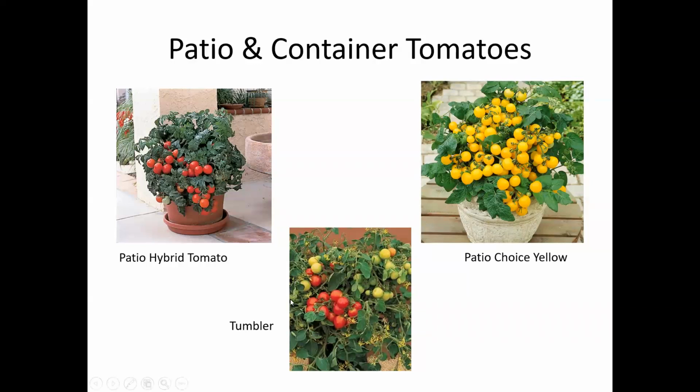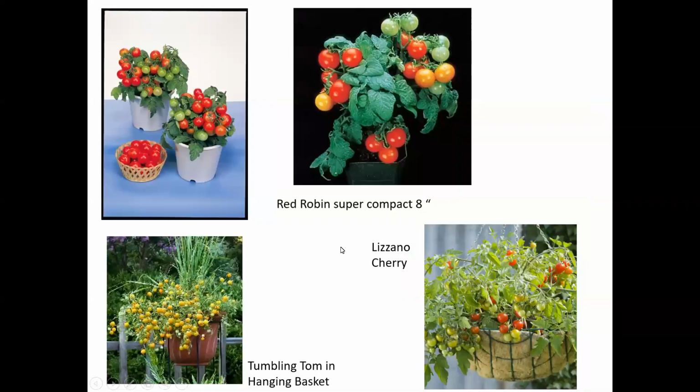Here's some more varieties of patio and container varieties. I want to mention this one. Oh, Lozano, you may see this in some of the seed catalogs or at the store. This is a real sweet, really good tasting variety. But the smallest tomato that I've ever grown in my life, that I've ever seen, is this super compact variety called Red Robin. And some of the garden centers sell it.